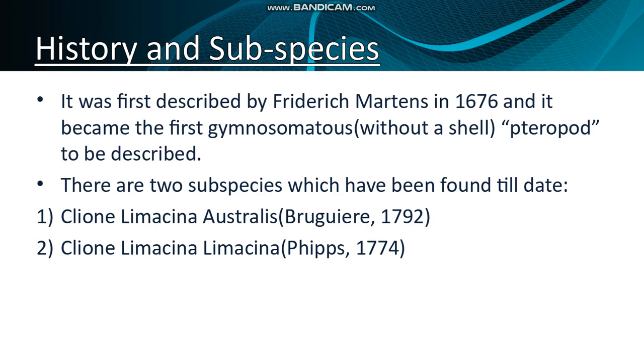Its history dates back to 1676 when Friedrich Martens first described it, and it became the first gymnosomatous pteropod to be described. There are two subspecies which have been found to date: Clione limacina australis, by French biologist Pierre Bruguière in 1792, and Clione limacina. To be honest, it's a funny name, but it was discovered by an American environmentalist, Phipps, in 1774.